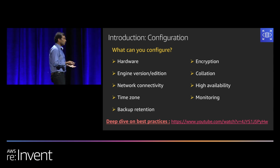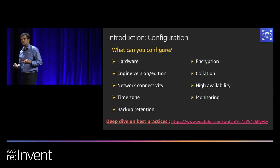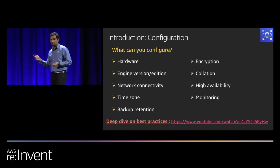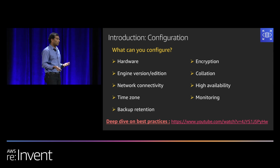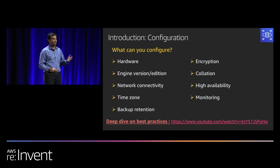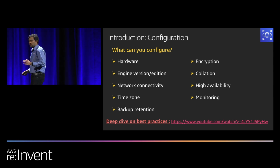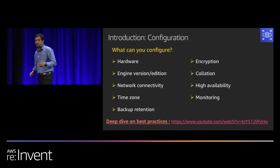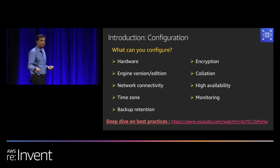Now, starting with hardware, we have 4 instance families in RDS, and we have 2 storage types. We'll talk about that in just a bit. From the SQL Server database version and edition perspective, we support SQL Server 2012 to 2017, and we have Express, Web, Standard, and Enterprise editions. The Web edition is really interesting. It is not available to use on premises. It's only licensed to cloud vendors.